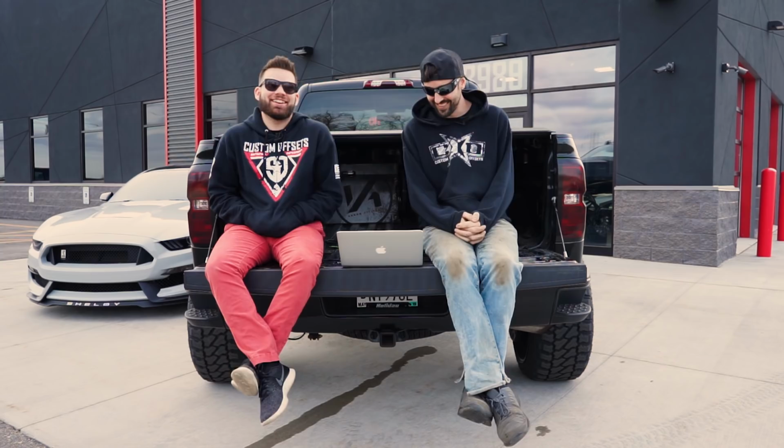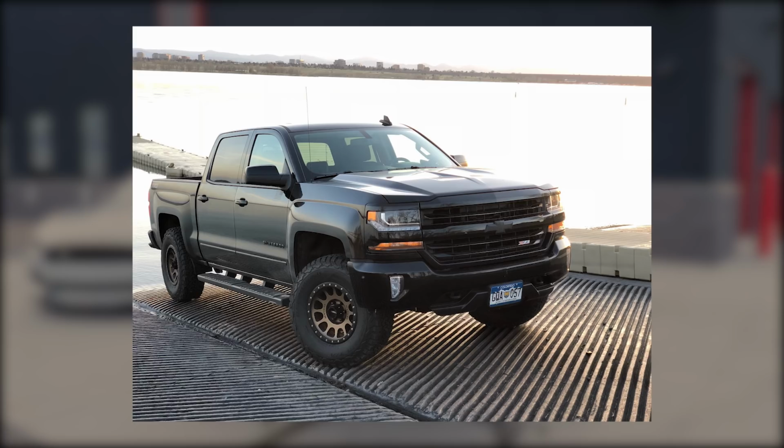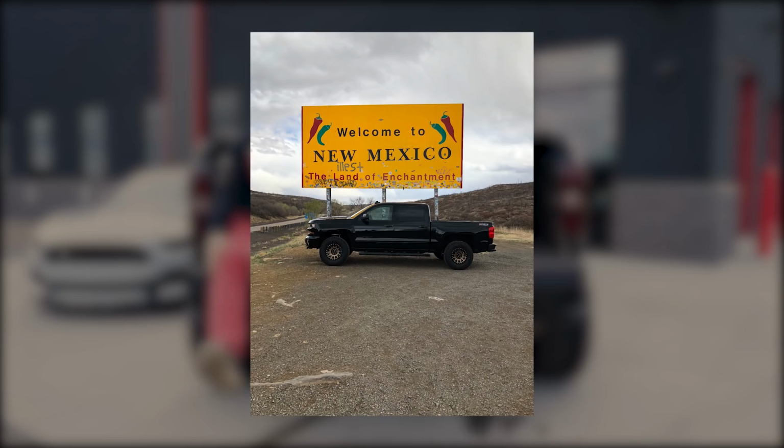All right, so here's mine. It's gonna be a lot of the same things that you've heard me say before. I like the Methods. I hate the tires. BFGs were awesome. Awesome tires in the 90s. They haven't changed since then. There's a lot better tread patterns out there.